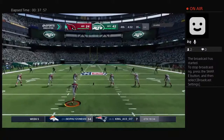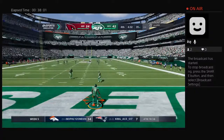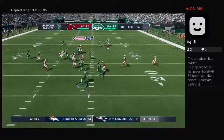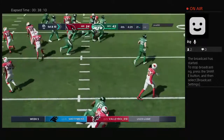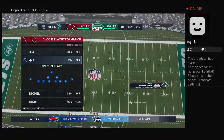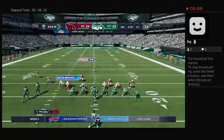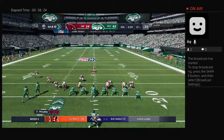Cardinals set now to kick this one away, and off it goes. Takes this about 5 yards deep. And tackled at the 21-yard line, so a net negative there of 4 yards. Darnold going to lead the Jets up now, 1st and 10 at their own 21.